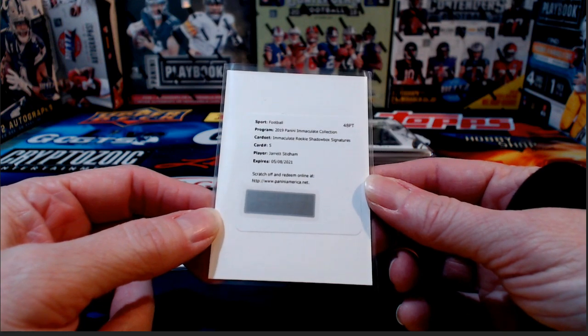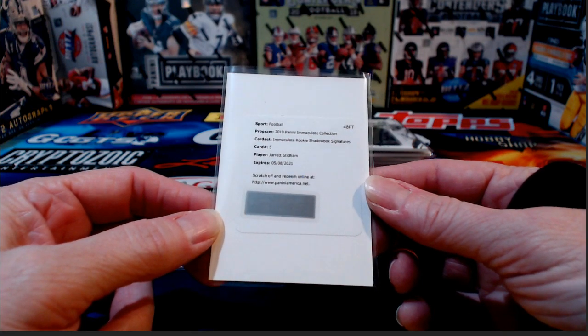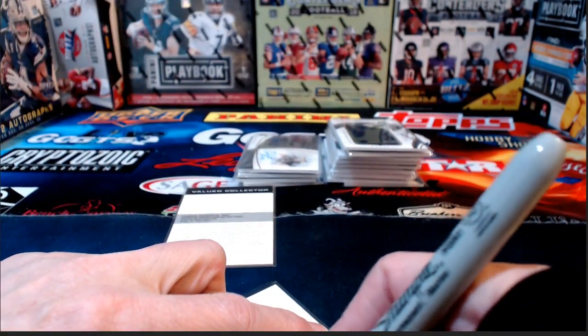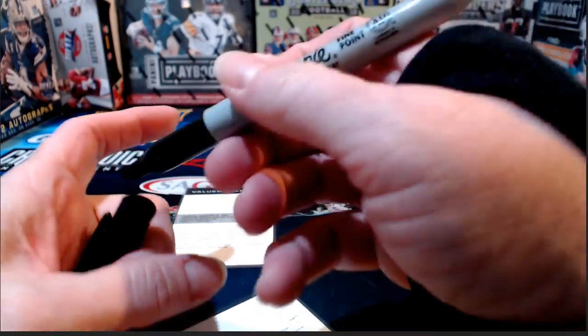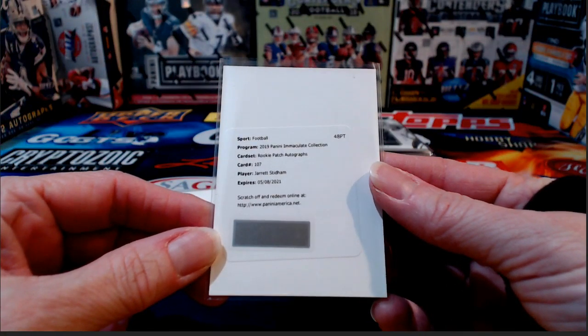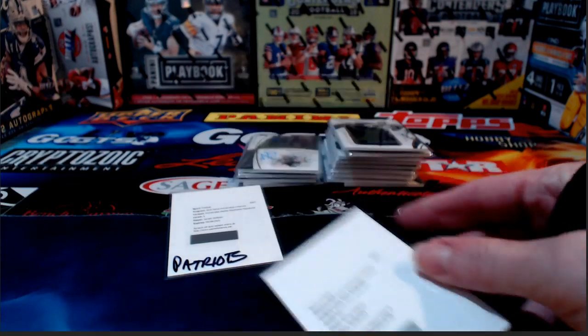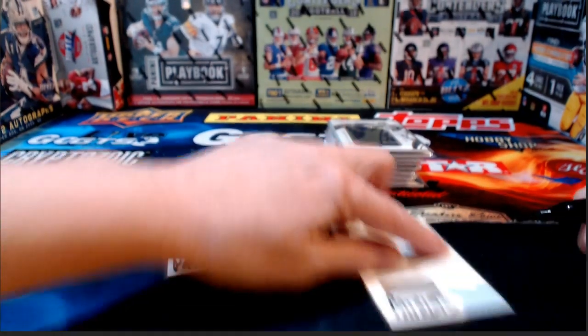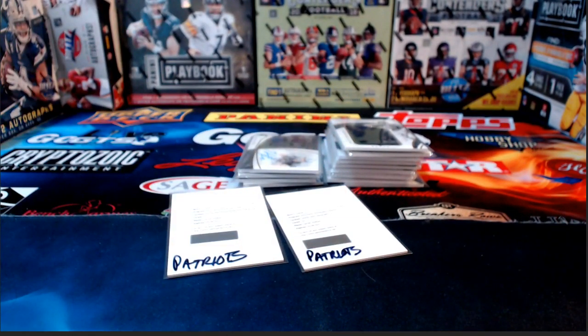But this one is Jarrett Stidham. It is Immaculate Rookie Shadow Box Signatures card set. Jarrett Stidham is going to be a Patriot. We will find out what it's numbered to momentarily. And our second one, oh, imagine that. It's a second Jarrett Stidham RPA for the Patriots. I mean, what are the odds, right? We got half the case. Somebody else got half the case. And out of our 3 boxes, we hit 2 Jarrett Stidhams. I mean, Panini, come on. You're killing us with this. Absolutely killing us.